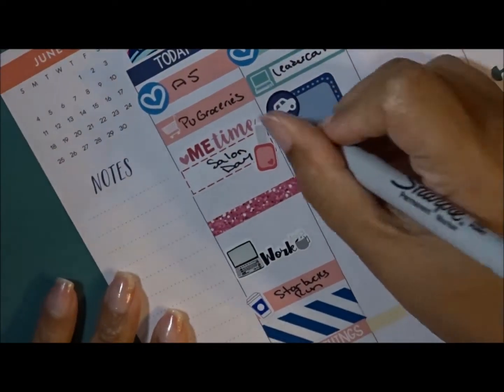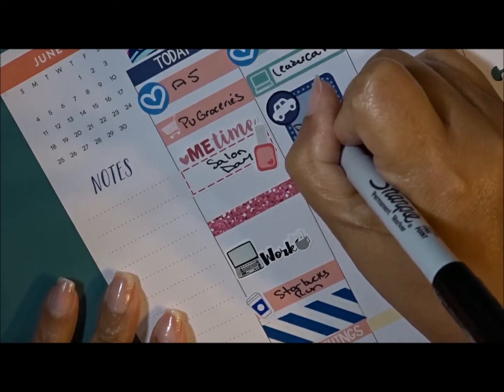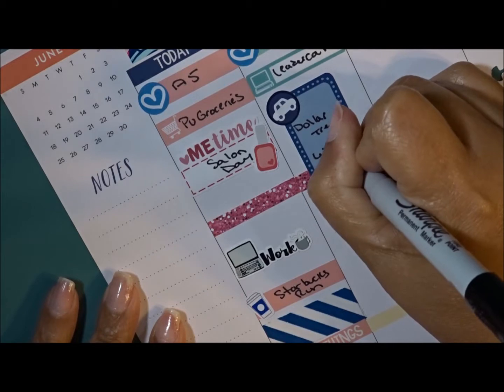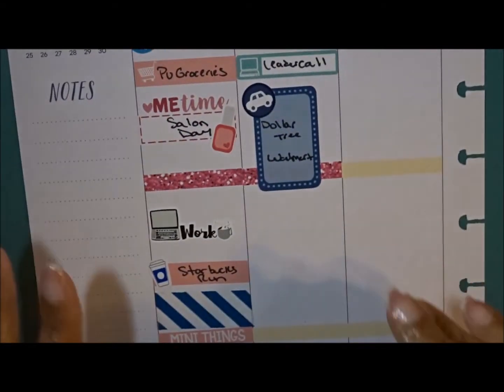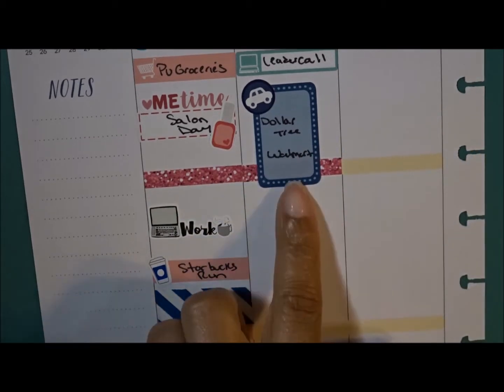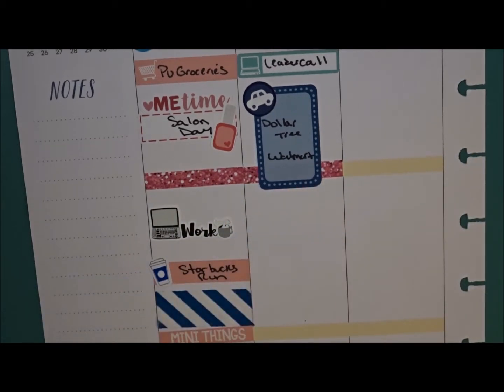All right, so he had Dollar Tree, and then he had Walmart. And he was offered both. He was offered a job at Dollar Tree and Walmart, but he chose the job at Walmart. So he'll be starting that pretty soon. Okay.